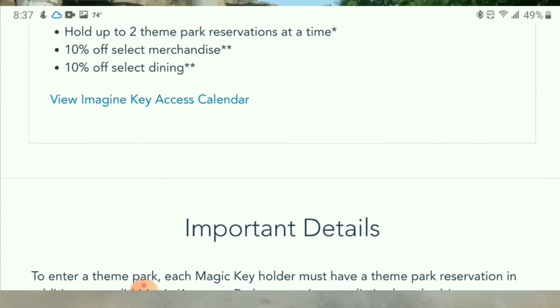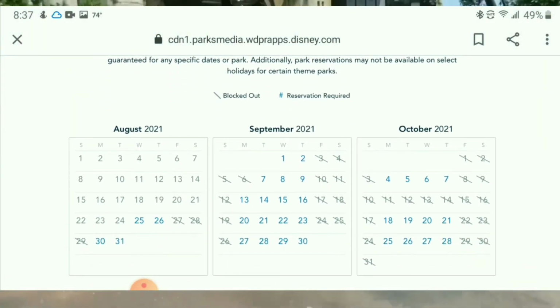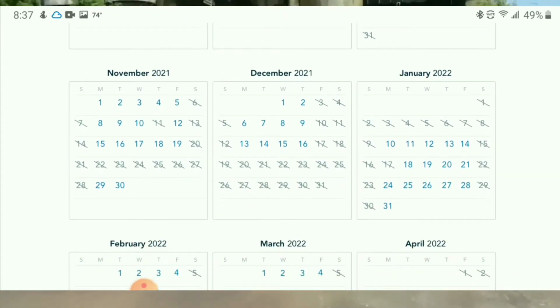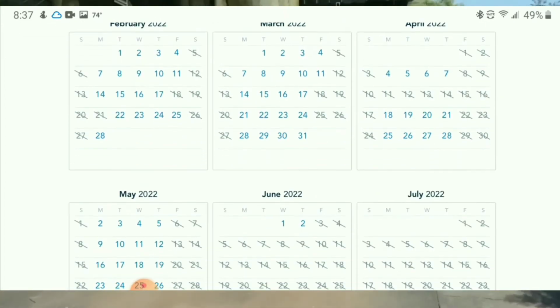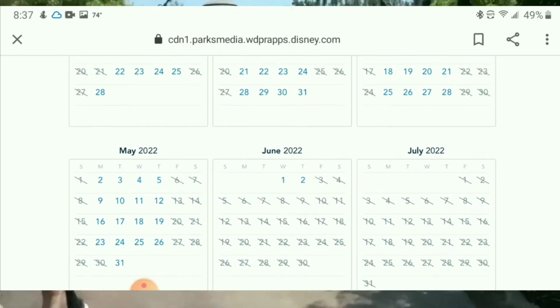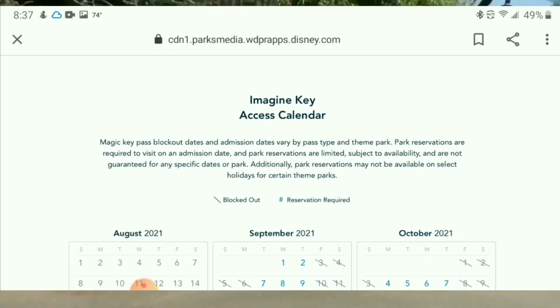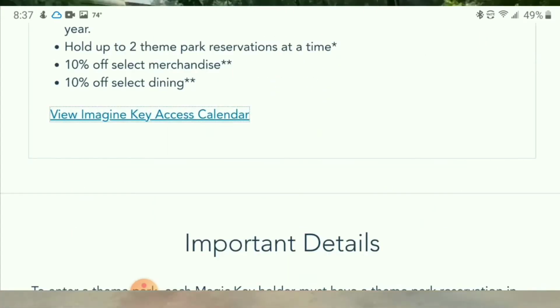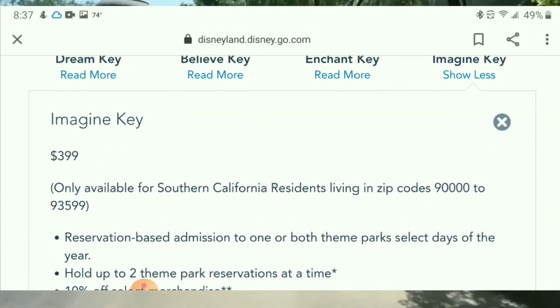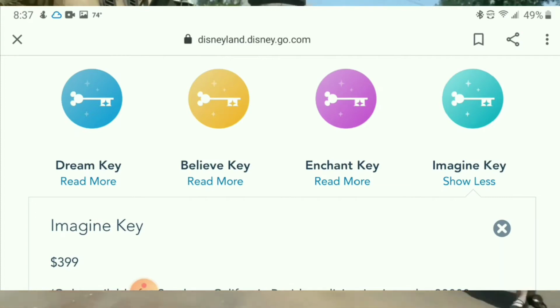If you look at the calendar real quick, this calendar is pretty blacked out. If you scroll all the way through September 2022, pretty much all the weekends are blocked out. So I would say this is possibly good for someone who lives locally, who is pretty close to the park, to get that pass. So we go to the next one.